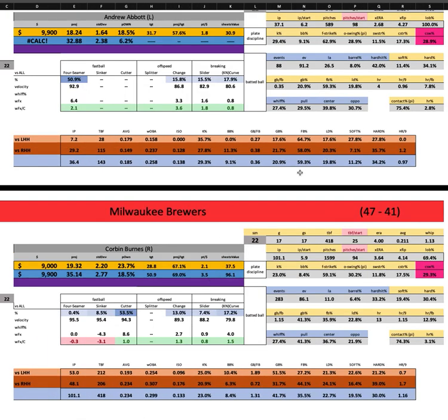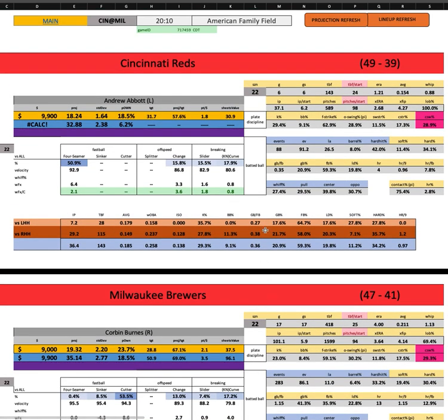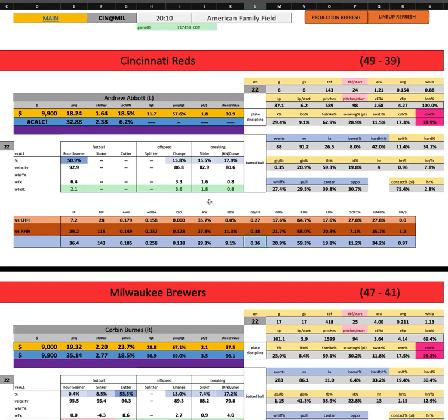A lot of ground balls, however, could play into the Brewers' batted ball profile and their strength here against Abbott. He's got a lot of fly balls in the tank so far here at 0.35 ground ball to fly ball. That is insane. So they could get the baseball in the air here, and as I mentioned again, it is the second time they're seeing him. So if we're looking for regression, I'm going to have to side with the offense, even though I do think he's got to be in play.